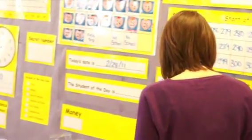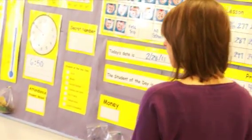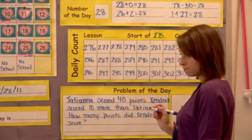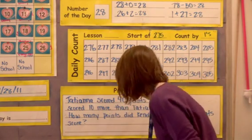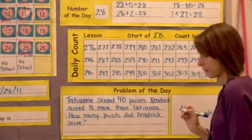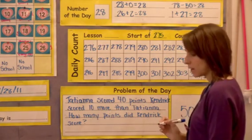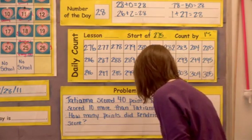One more thing for today, addition and subtraction, fact family. My numbers are 1, 4, and 5. Raphael, can you give me a number sentence, please? 4 plus 1 equals 5. Good. Cameron? 5 take away 1 equals 4. Dabriana? 5 take away 4 equals 1.